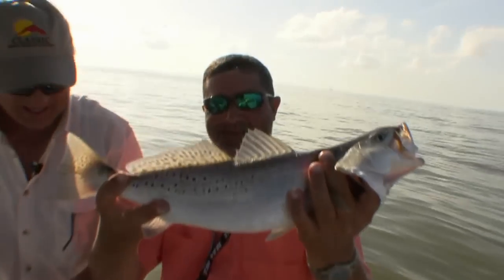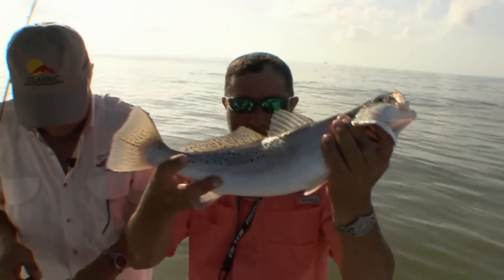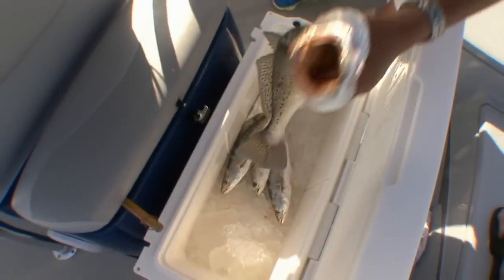Show them that yellow mouth and black dots. That's what we're looking for, baby. That's it. Good job, Cap. All trout on the beach took a few stops, mud bottom. Always got to fish a mud bottom. It took a few stops, but we found them. Yeah, we did. Well, I say we, you found them. I just come along for the ride and to help you catch them.